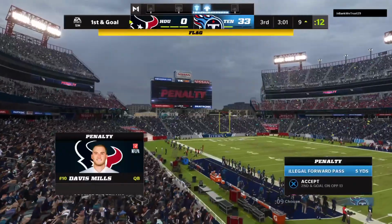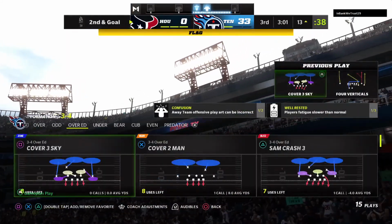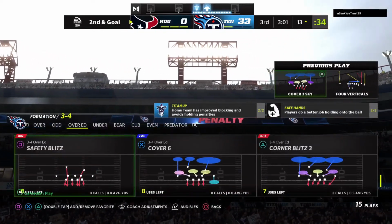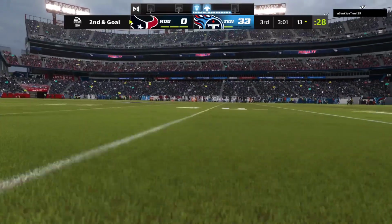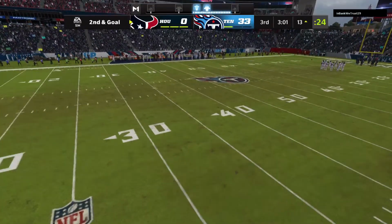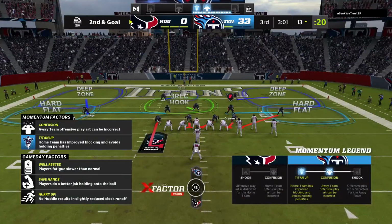And a flag comes in as that one falls incomplete. Well, let's see who this is on. So he was past the line of scrimmage when he threw it. And as they say, that's a no-no. Got to be able to understand where you are on the field and not cross the line before throwing the ball downfield. The penalty yards marched off as they'll try again on 2nd and goal.